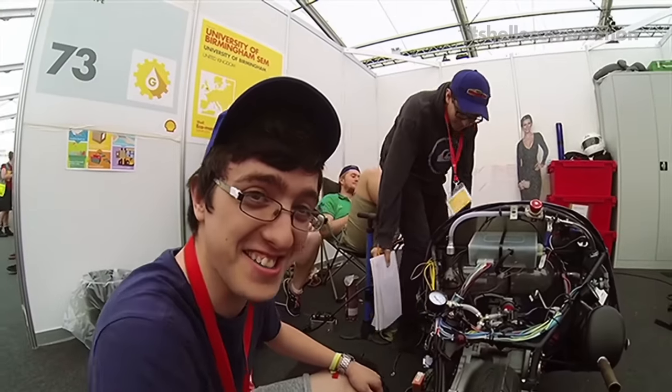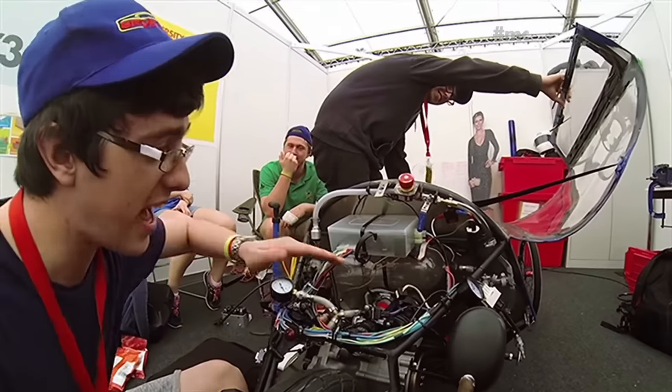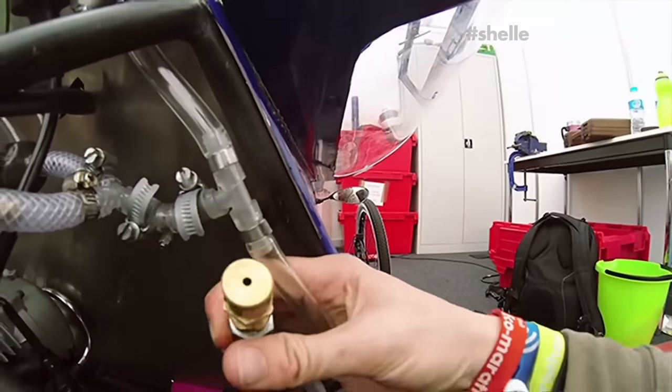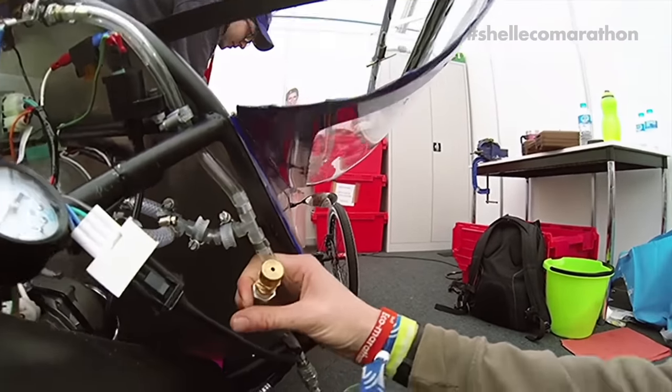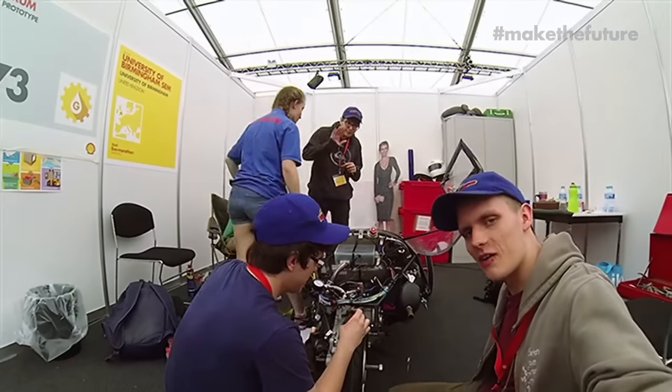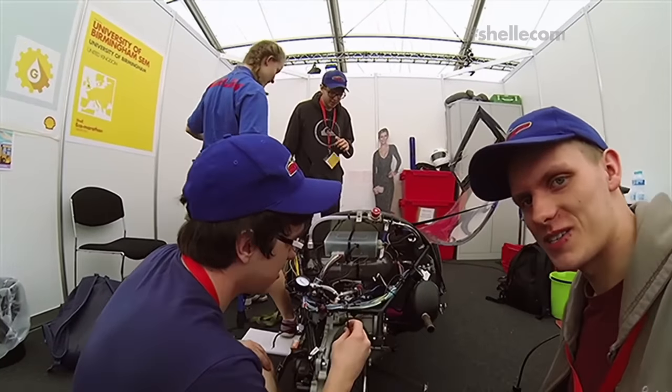Welcome to Vroom TV. We're going to be showing you our car. Hello, I didn't see you there. You've got your air compressed in here, which goes down here. This is a safety relief valve, so when the air pressure goes over 5 bar, the air will get sucked out, and hopefully that will get us going really fast.